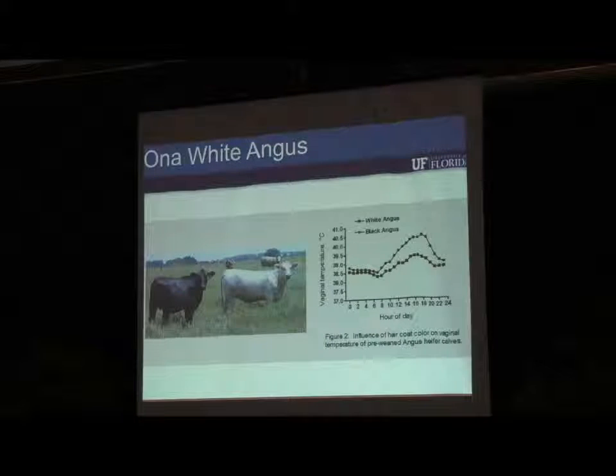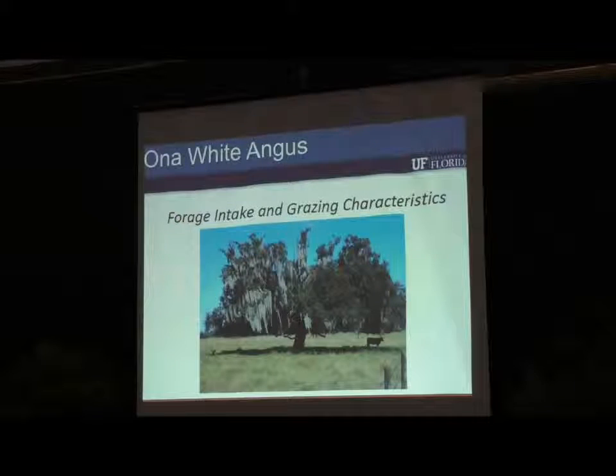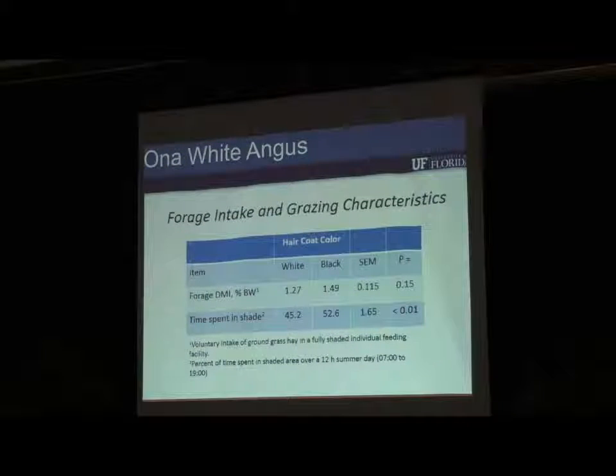And so, along with that then, if we look at the forage intake and grazing characteristics, how much time do they spend in the shade? We find that significantly less time is spent seeking shade among the White Angus cows than do the Black Angus cows. But the amount of forage dry matter intake when provided free choice forage in a shaded environment does not differ between the two. We haven't seen differences. We haven't measured the efficiency yet. It could be that they eat less but grow the same and just are more efficient, but we don't see differences there.